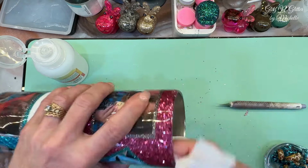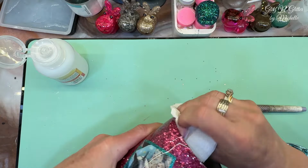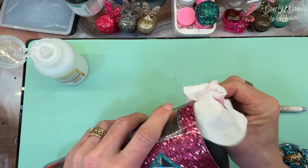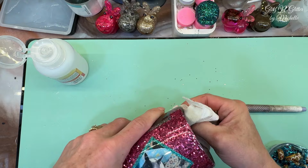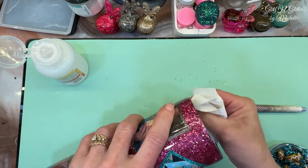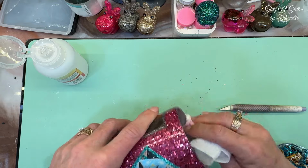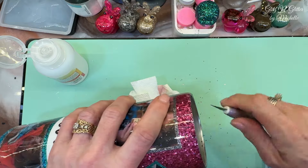So I'm going to clean this one up, get some final pictures for you. I hope you enjoyed it. Hope you learned something. If you're new to tumblers, if a lot of you have the stuff to do it and haven't jumped in yet, I would say do it. Try one. It's really not as hard as you think it is. You're gonna be addicted to these next.